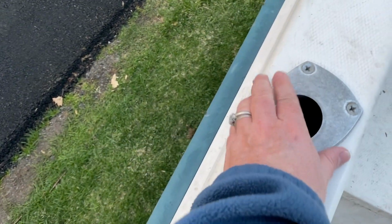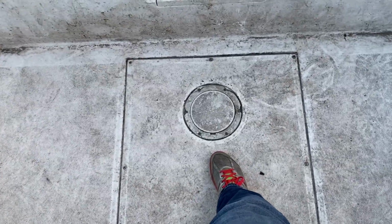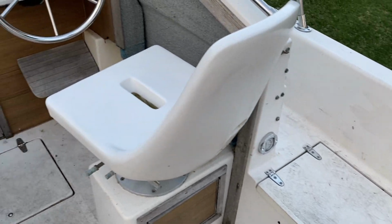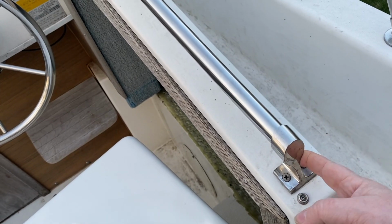Got some rod holders. These are nice rod holders, actually. Very heavy duty. Another storage compartment. It's huge, really big, and smells terrible. Here on the deck of the boat, everything's pretty solid. There's one slightly soft spot here on the gas tank hatch cover. Not major. I think that's probably repairable. Let's see. This needs to be repaired. The screw is out.